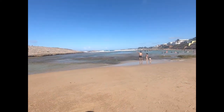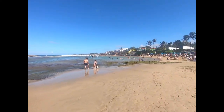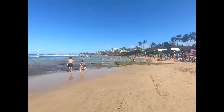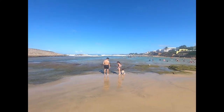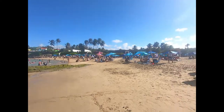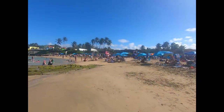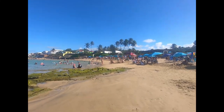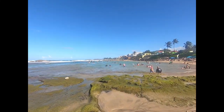And this is why it's so popular, because it has this little tidal pool here that little kids can play in. Look at all those little kids. So safe in here, protected from the waves. This is the most crowded beach we've seen and been at. But obviously, it's a super family beach here.